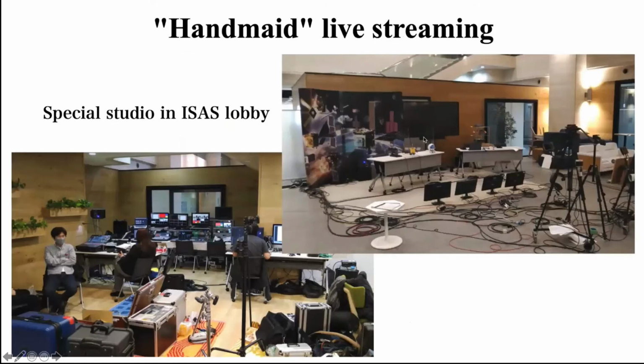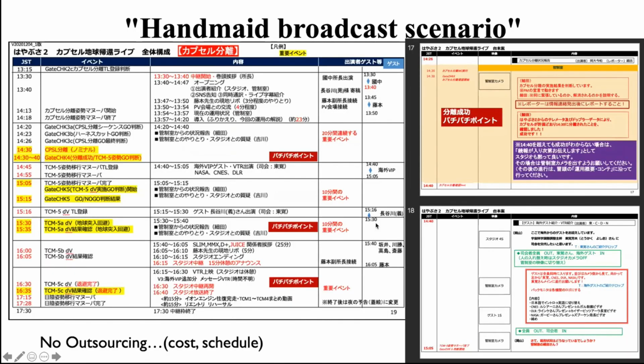Now, this is a really handmade live streaming. This studio is just a special studio in our ISAS JAXA lobby, and we make some studios. And also our scenario is handmade, so no outsourcing due to cost, schedule and some other reasons. It is very hard work for me because I worked as a driver of Hayabusa2 and also the director of this broadcast simultaneously.